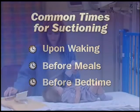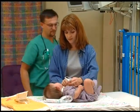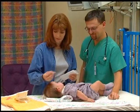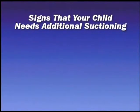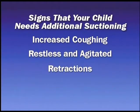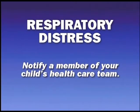It is important that you only suction when necessary. Suctioning too frequently can actually stimulate production of more secretions by irritating the airway. If your child becomes sick with a cold, the need for suctioning may significantly increase. Signs that your child needs additional suctioning may be increased coughing, becoming restless and agitated, having retractions, which are evidenced by a sucking in between the ribs at the base of the neck or just below the rib cage, difficulty breathing, or skin color changes. These are all known as signs of respiratory distress, and if they continue, you should notify a member of your child's healthcare team.